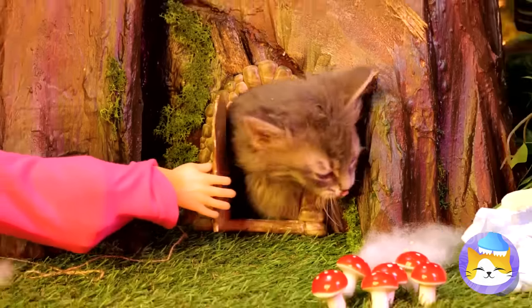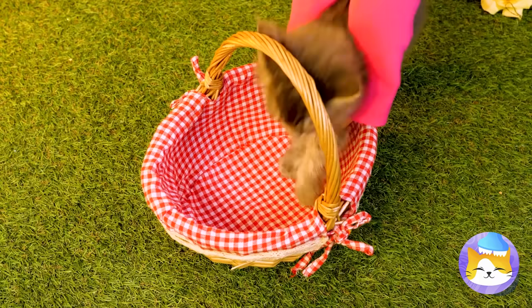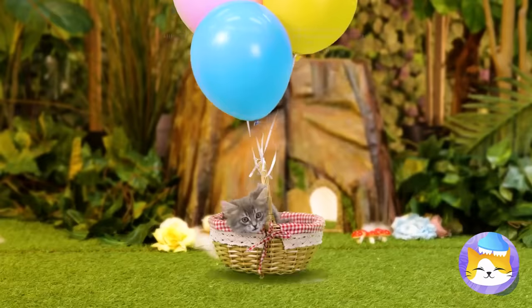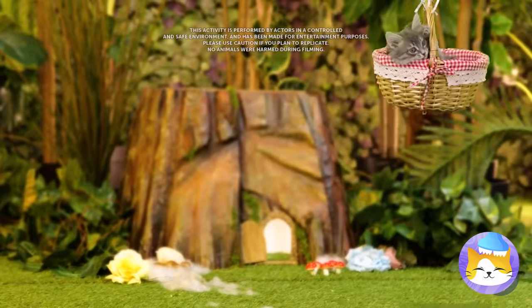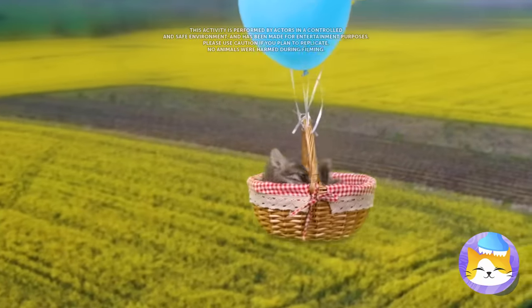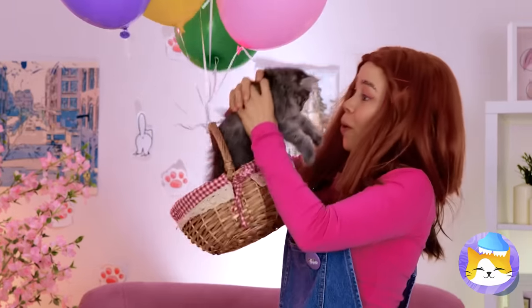Oh, look who's here. It's a cute little kitten who lives in a tree. Time for a ride in your basket. Cue the balloons. Flying. It's the only way to travel. The tree kitten has landed.